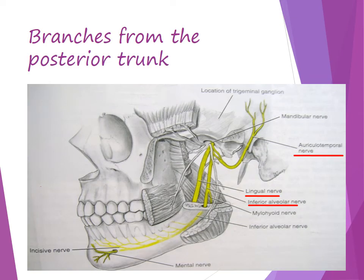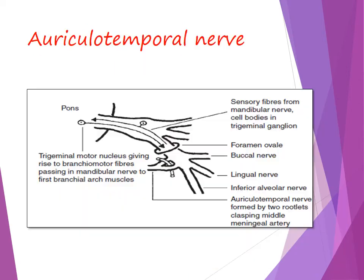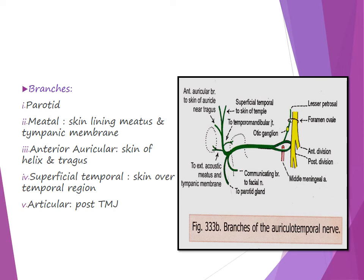From the posterior trunk, we have the auriculotemporal nerve, lingual nerve and the inferior alveolar nerve. So this is the auriculotemporal nerve, which is formed by two roots which encircle the middle meningeal artery and unite to form a single trunk. The auriculotemporal nerve has 5 branches. So we first have the parotid branch, which supplies the parotid gland.